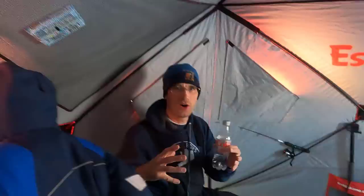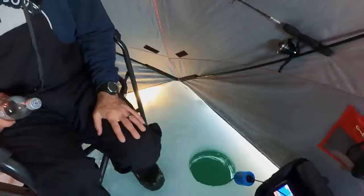It was so cold out there that the ice auger's propane was congealing and it wouldn't run hardly at all. I barely could get these holes in. And then I had to stick the propane bottle in my jacket. So we got 15 feet here.